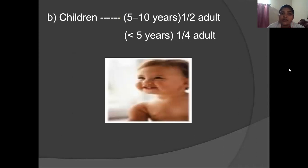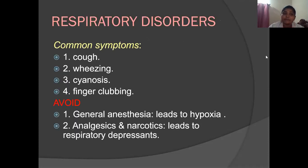And in children below 5 years, we usually prescribe one-fourth the dosage of adults, and in children between 5 to 10 years, we usually follow half the dosage of adults.